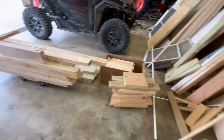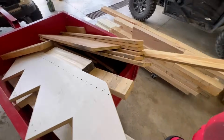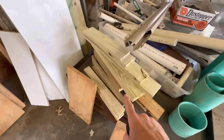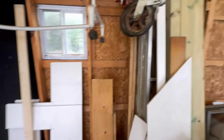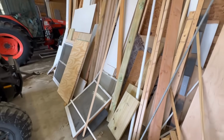So as you watch me in the time lapse, I'm pulling out just old stuff here that I can burn. One thing that you're never supposed to burn is any kind of pressure treated lumber. So anything pressure treated I'm setting aside that I might not want to keep. And then I've got some of the other pressure treated here that I do want to keep. There is more of it mixed in here, so I'll separate that out as well.